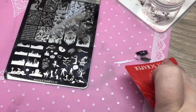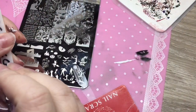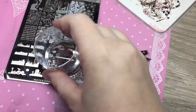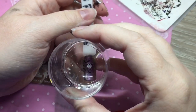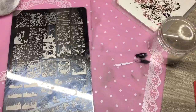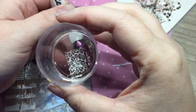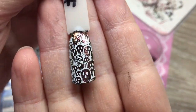So I thought I would go in with some of the smaller piece-together items, and there's even lots of different creepy trees, and I feel like, is a Halloween plate complete without a creepy tree? Probably not. Right? So I really enjoyed this image of the bats as well. Now there is an image that has the tree and the bats, but I like this one where you could separate it and have different elements. And then I like doing these where you have a full image on a glittery or a shimmery nail. I really find that it makes the whole thing totally pop.